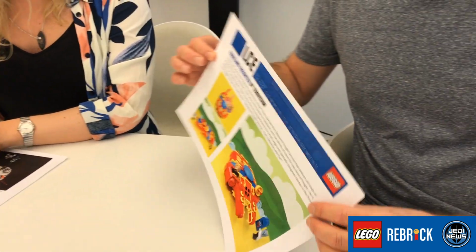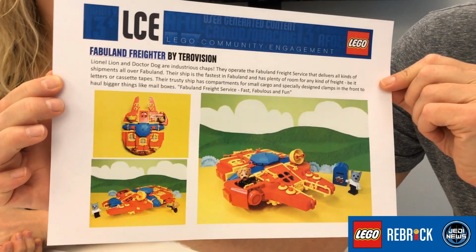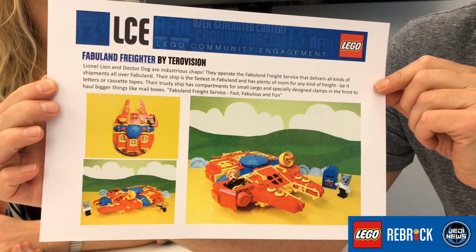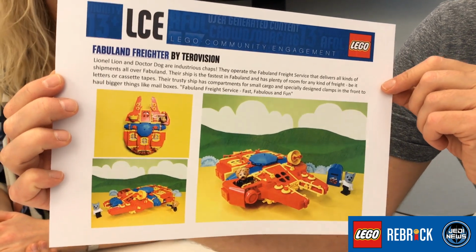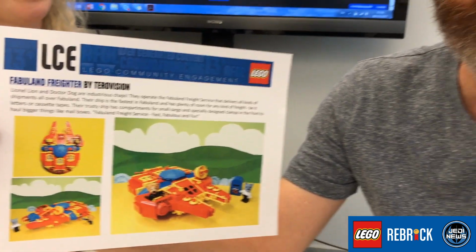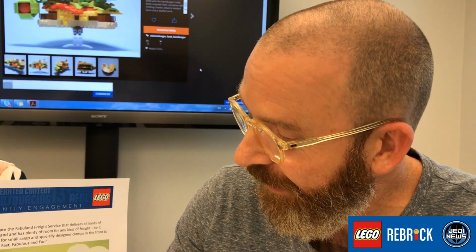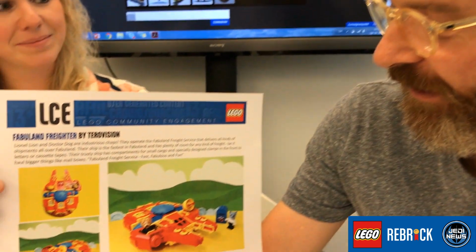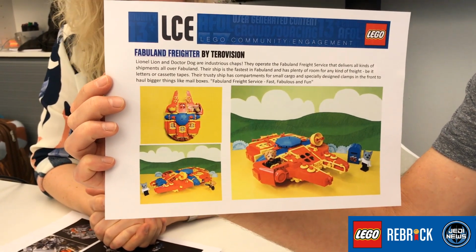And here we go. It is the Fabuland freighter by TerraVision. This is great. It really shows how you can use LEGO elements in all kinds of creative ways. The cool thing is that even though it is almost purely Fabuland elements, it's got all the design elements the real Millennium Falcon has.